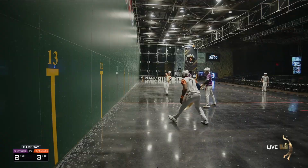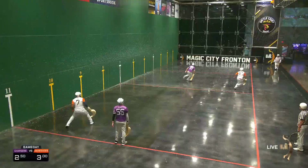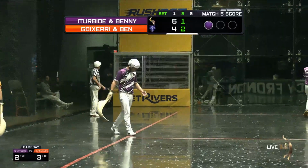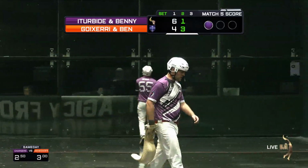There's the backhand. Catch by Goixerri. High bounce, 2-all. Caught in the air by Iturbide. Iturbide's 2-all. Goixerri is ready for it. Carambola will score. 3 points for Goixerri and Ben here in the second set.